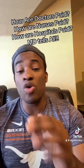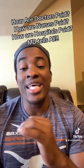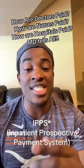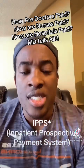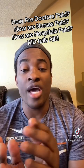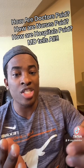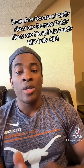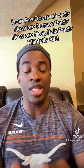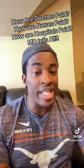So in order to control costs, the government, CMS, came up with something called the Inpatient Prospective Payment System, IPPS. Succinctly put, IPPS is basically where they say, okay, this is how much we think is going to cost to take care of a patient with the same diagnosis. Now we call it the lump sum theory, the lump sum payment system. If a patient has this disease, you get this amount of money to take care of them.